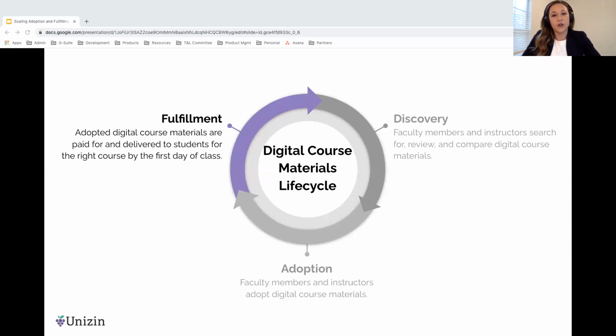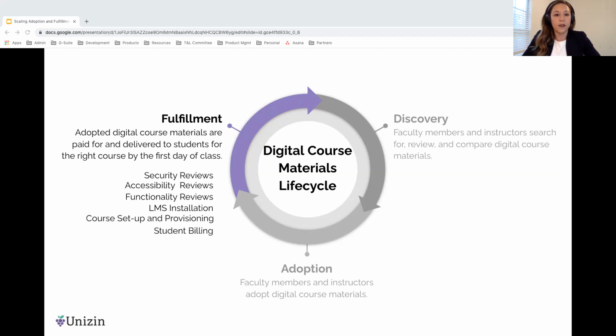Unlike digital content, courseware and learning tools might require additional security, accessibility, and functionality reviews before the material can be fulfilled. Once these reviews are complete, the learning tool is typically installed into the LMS course. From here, the courseware or learning tool must be provisioned as part of the course setup process. And once provisioned, students might pay directly through the vendor's payment portal, or the institution might make the material available through an enterprise agreement. It is at this point, after all of these steps are complete that you see here, that adopted courseware or learning tool is available for the right students and in the right course.